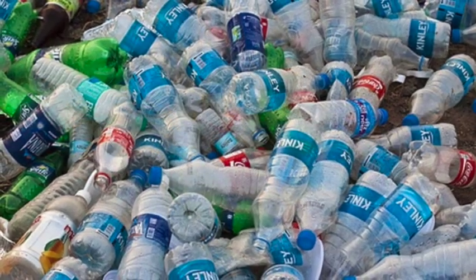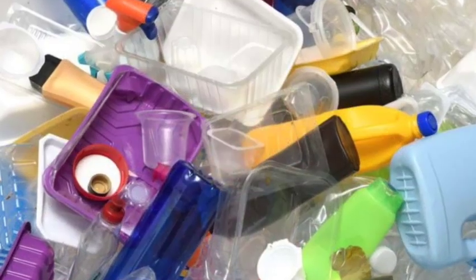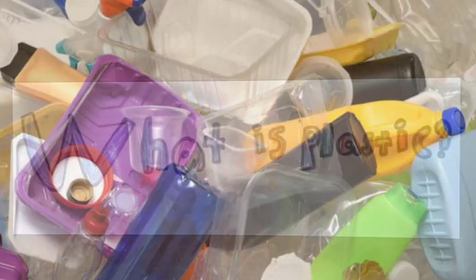Half the plastic we use is designed to be used just once and then thrown away. Even plastic that can be reused or recycled gets thrown out.